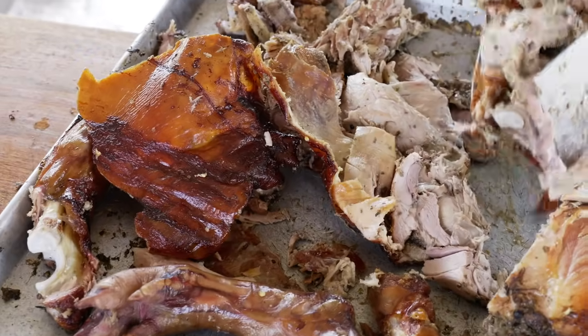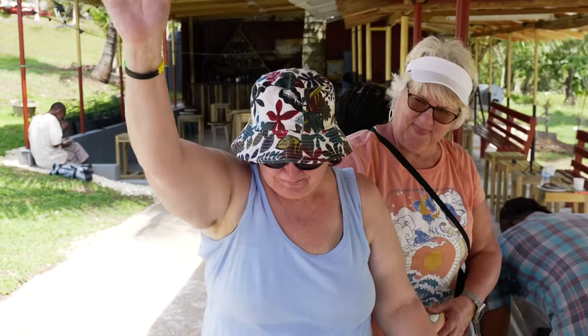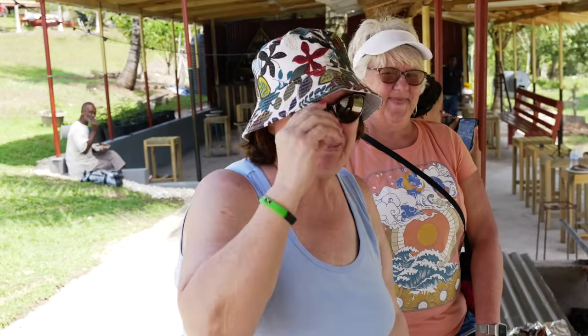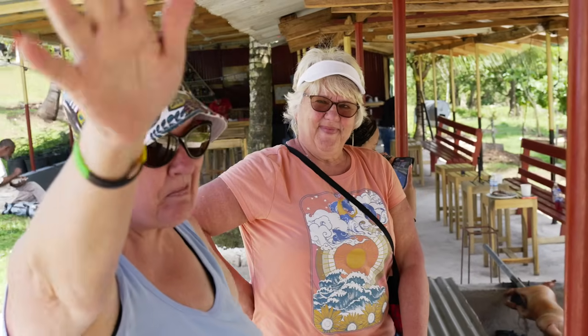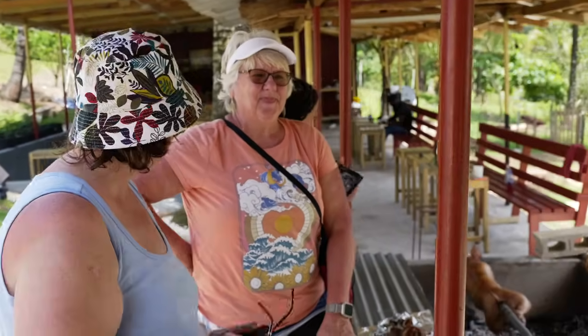Jamaican food bar. Yes, man. Back home to Jamaica. Back to my Hakka heritage. The best pork you can get in Jamaica. Right here. Father Chris and Jim.